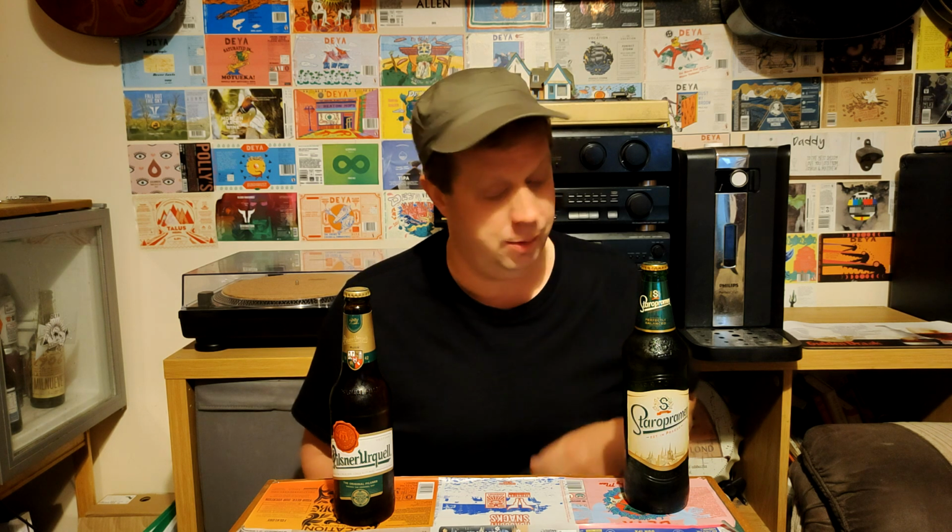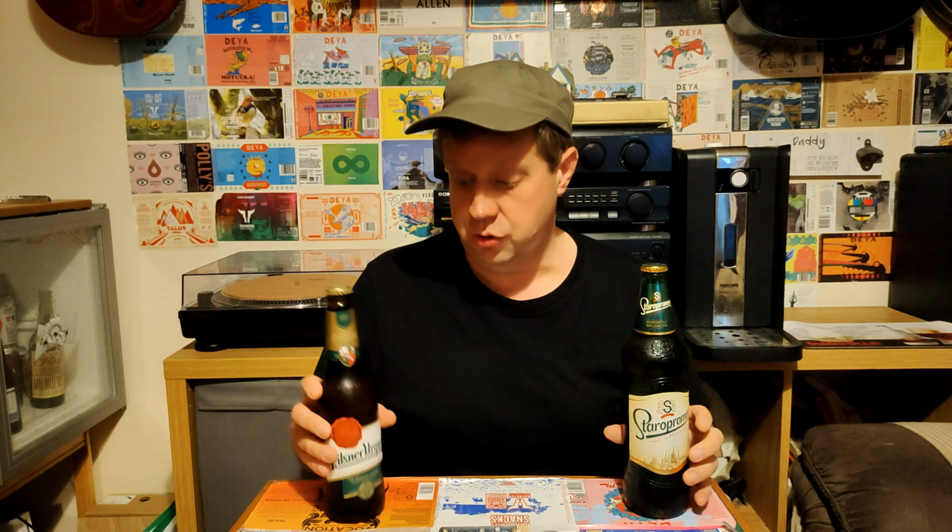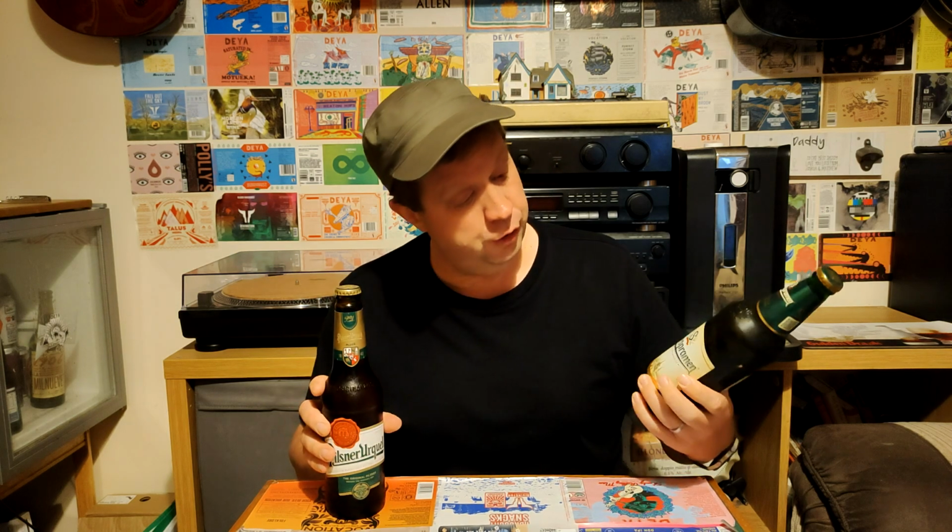So, as promised, it is now the third match in round one of the Supermarket Premium Lager Taste Test Championships. And what we've got here is interesting. We have got two Czech Pilsners who just happened to be drawn together. I mean, the draws were completely random. I think there's three Czech Pilsners in the draw. There's these two and Budvar. And it just so happened that these two got drawn against each other in the first round.